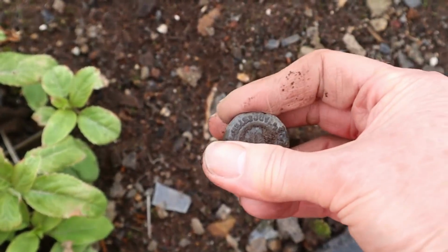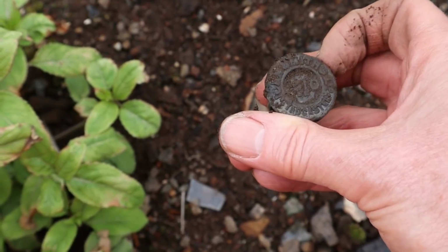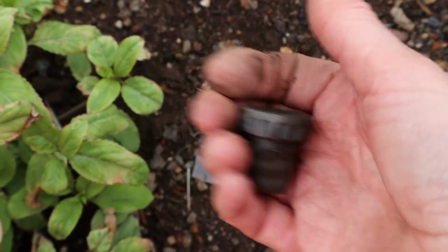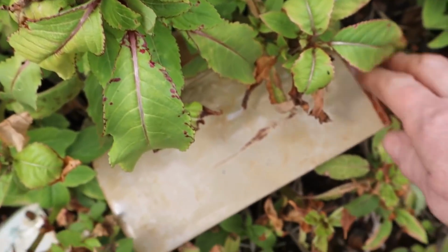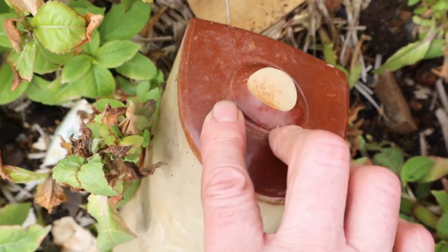Writing on it. It says something. I'll have to read that when I get home. Great. It's a foot warmer. And it's whole apart from the knob off the end. What a shame.